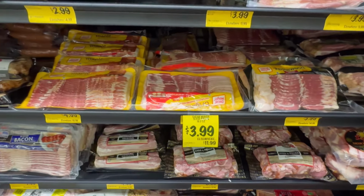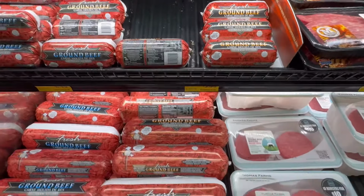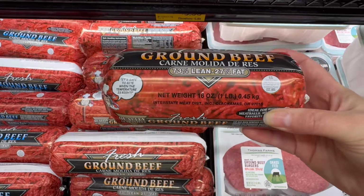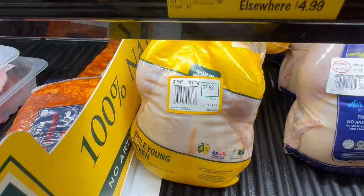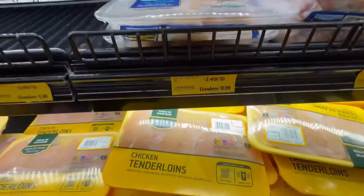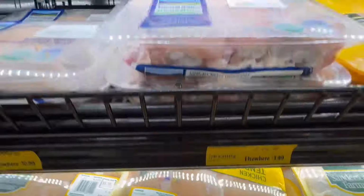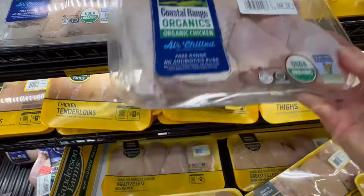I almost got this $3.99 bacon, $3.99. It's a little bit cheaper than it is here for 1 pound of ground beef. These whole chickens were a great deal at $1.49 a pound. And then that was $7.49. $2.49 for Coastal Organic chicken drumsticks was a stellar deal.